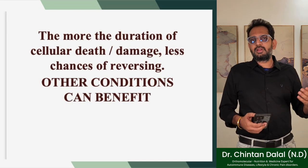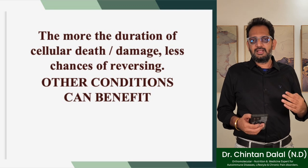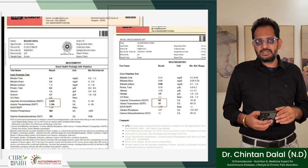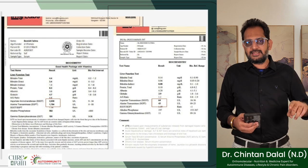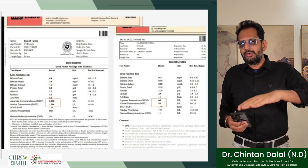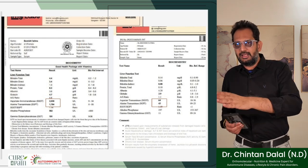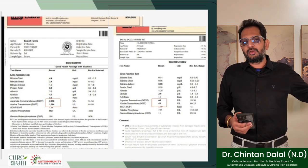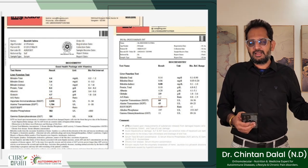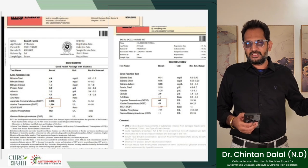So the longer the duration of cellular death and damage, the lower the chances of reversal. Other conditions can benefit. Now in this particular case, if you look at the SGPT and the SGOT, before and after, look how beautifully the body has corrected itself. Although it is still a little out of the lab ranges, the SGOT level went from 2030 to 64, and the SGPT from 1784 to 43. This was the amount of inflammation in the liver.